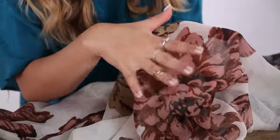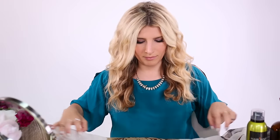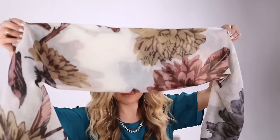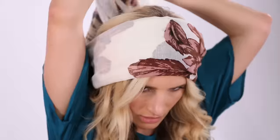If your scarf has a pretty pattern that varies, like mine, decide what area you want near the front before you fold your scarf. The width of your scarf will dictate the amount of times you have to fold it to get the right width for your head. Place the center of your scarf on your hairline and wrap the two lengths around the back of your head and crisscross at the nape of your neck.